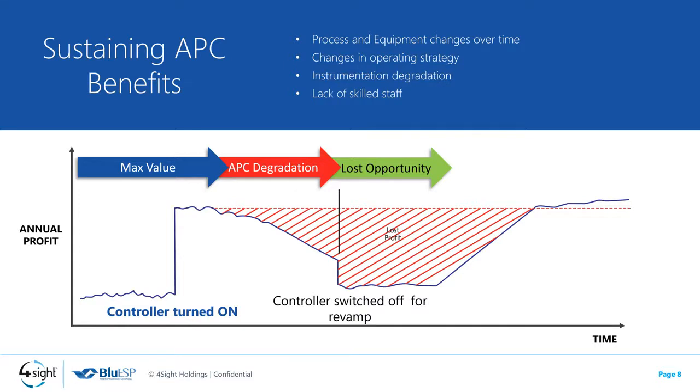Now, the time required for revamping a controller using traditional methods represents a significant lost opportunity in terms of financial benefits, because the controller needs to be offline and you lose the benefits that you initially achieved. After the revamp, the controller is put back online, and this process may repeat itself over and over until one of two things happen. The APC is either completely decommissioned or a sustainable maintenance plan is put in place and the benefits are maintained. And in some cases, it's improved. But even if you have a maintenance plan in place, it often fails.